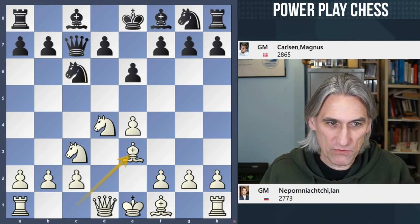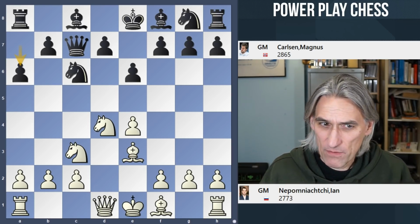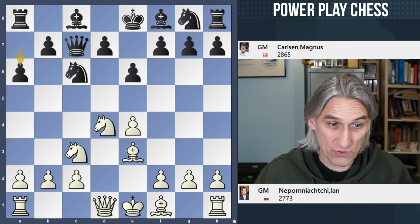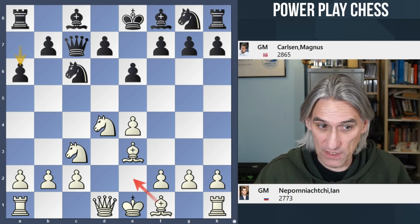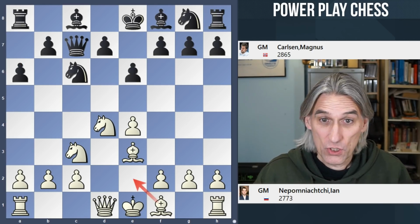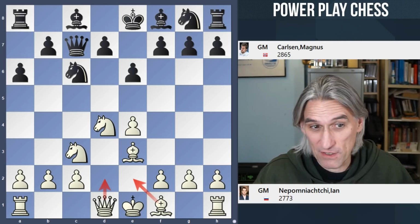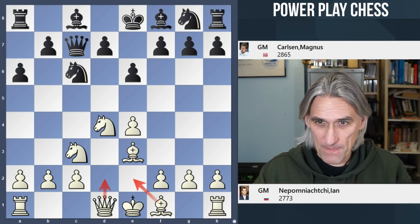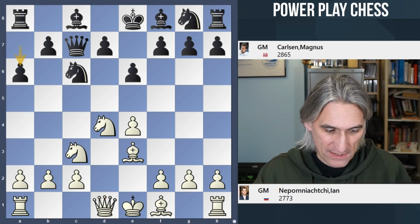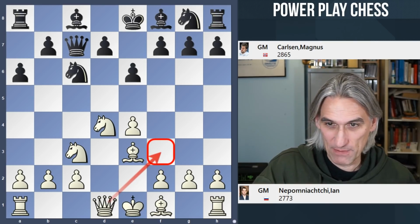Bishop e3, so you could say this is the main line these days. And here, well, white has many options. I mean, you can go into Scheveningen with bishop e2 and castles kingside. Queen d2 is a very popular move. You can play f4, you can go bishop d3, all kinds of things. Queen f3 is very much the move of the moment, very tricky move.